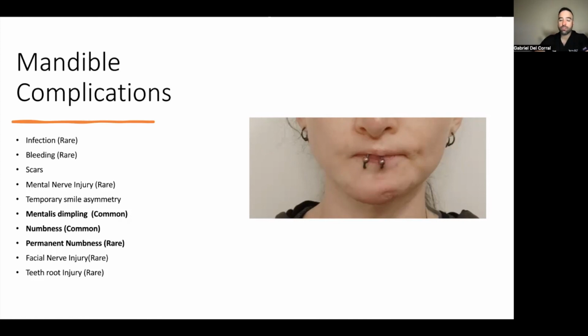Nerve injury can happen, but it's usually rare, especially with movement. Things like infection and bleeding are actually quite rare. Mental nerve injury is actually quite rare. You can have some temporary asymmetry of the smile, and that's something that will tend to recover after the first few months, up to the first year after your surgery. And injury to the teeth roots is also a possibility, but it's also quite rare, especially in the era of using virtual planning.